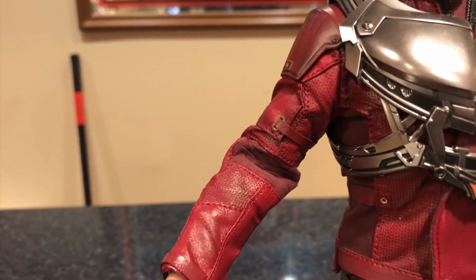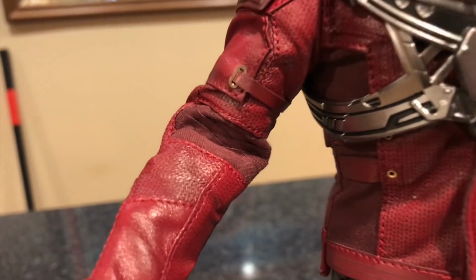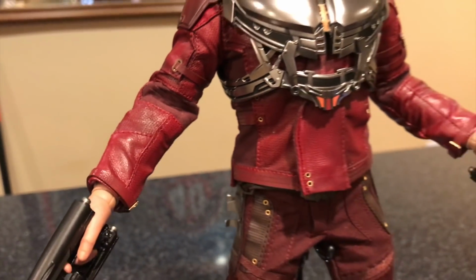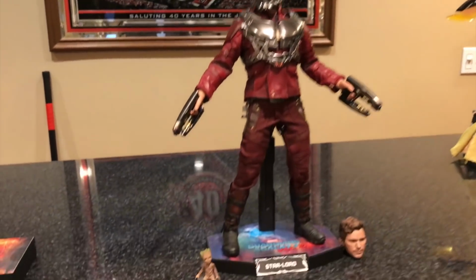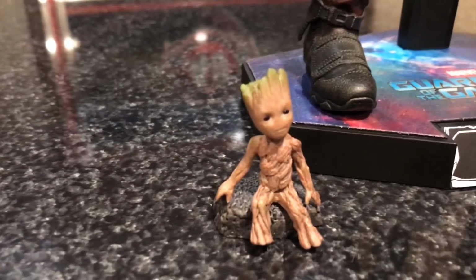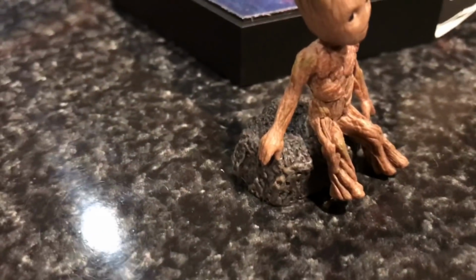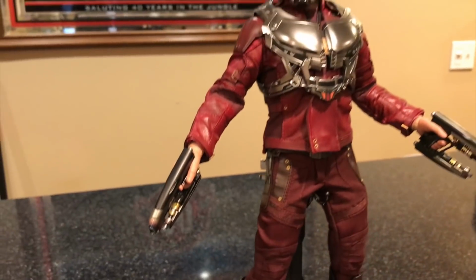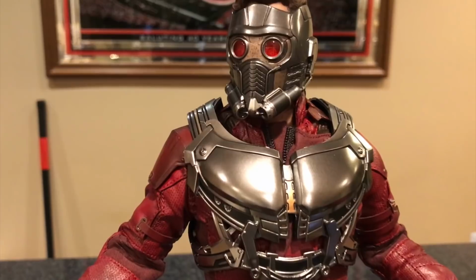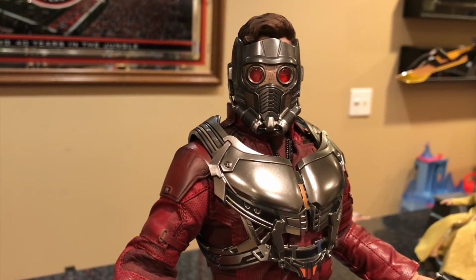Great articulation. They improved the jacket on this one versus the first movie because the articulation in the elbows is a lot better. You can bend the elbows and it's not restricted as much. But this is just an excellent figure. I especially like the little bonus Groot that you get. He is magnetized, so he could sit on that little rock that he's sitting on there, or you can sit him on Star-Lord's shoulder. So he's a really cool little accessory. I like this a lot. But again, I just purchased this, so it didn't crack my top 10, but I really do enjoy this figure.